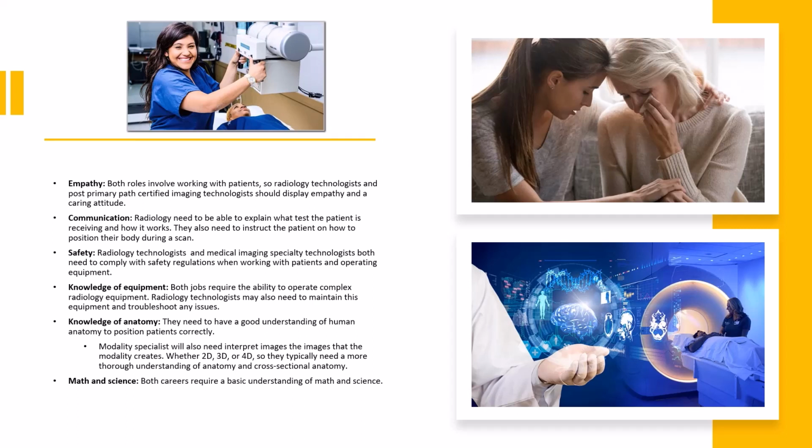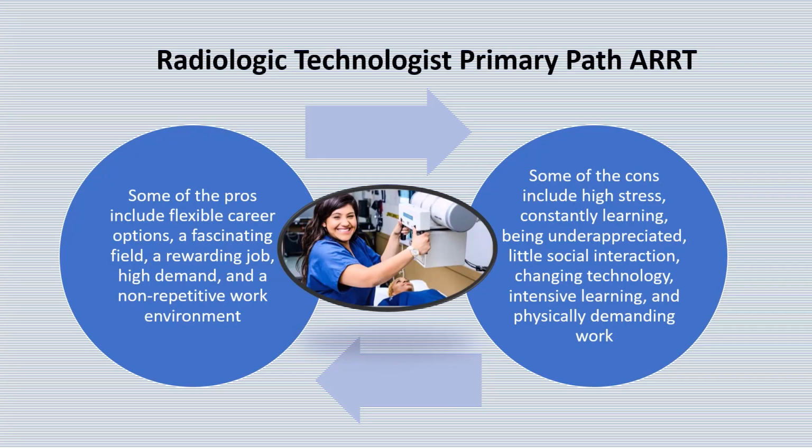They need an in-depth knowledge of both the imaging equipment and the ancillary equipment that goes along with the equipment. They also have to have a good background or knowledge of anatomy. For the radiologic technologist, basic anatomy. For the multimodality specialist, possibly 2D, 3D, or 4D, as demonstrated through cross-sectional anatomy. And both have to have good science and math backgrounds. The American Registry of Radiologic Technologists has both a primary pathway and a post-primary pathway for technologists to get certification.